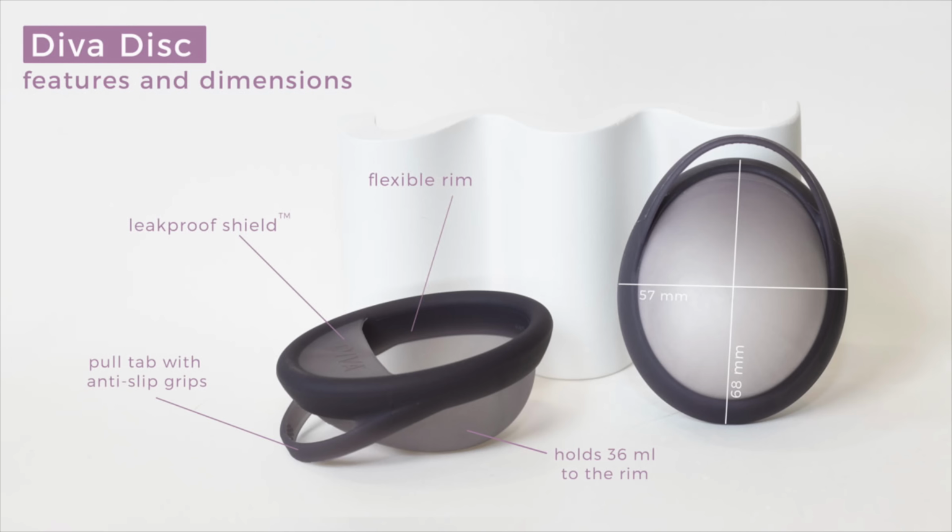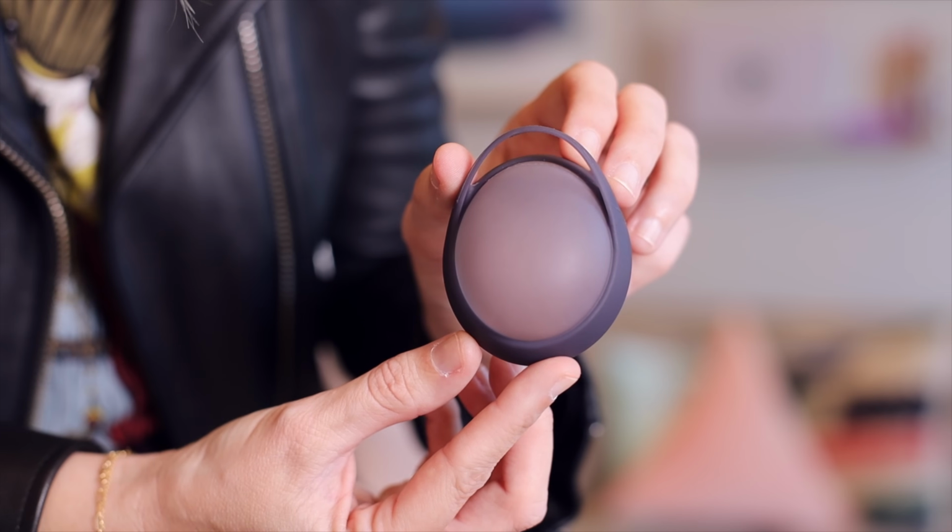So the Diva Disc is meant for a low to average cervix. It's also oblong, meaning that instead of being perfectly round, like some discs, it's longer on one side than the other. So this is 67 millimeters on the longest side, and it is 57 across. That's from my measurements. I do need to get the official measurements, but I measured that with calipers. That's what I got. And the Diva Disc holds 36 milliliters as a capacity.